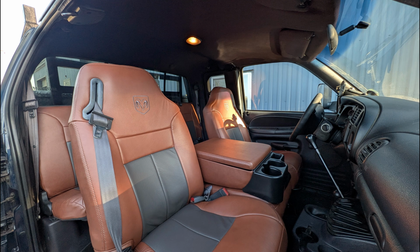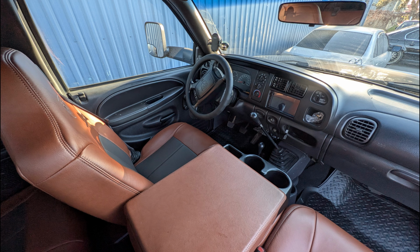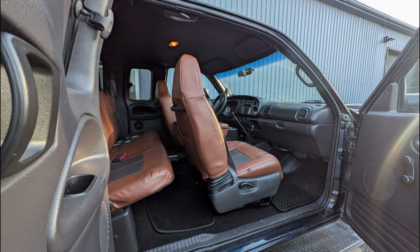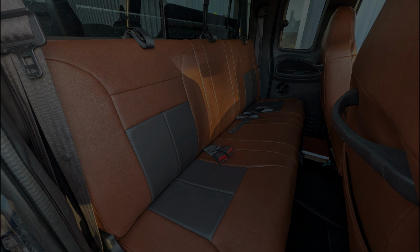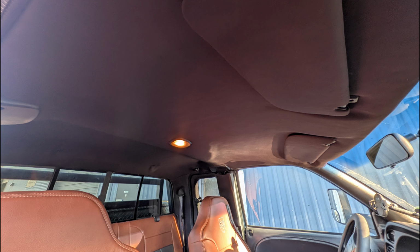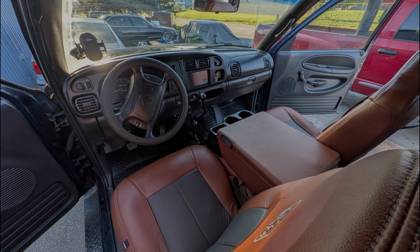And there you have it, a second gen that's still a second gen, but not nearly as old. I'm really happy with how this turned out, and I have to give a huge thanks to TrimTech Interiors out of Oshawa. This is a cat skin leather interior that they customized for me and did an awesome job installing. The seats are all heated up front, all the wiring's integrated beautifully. Their install was fantastic, and this truck turned out exactly how I wanted it.